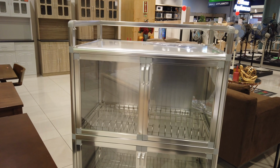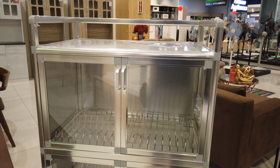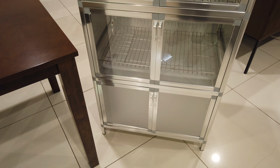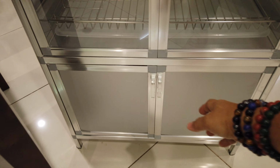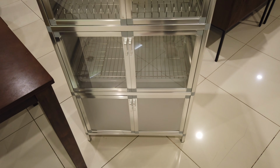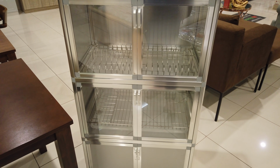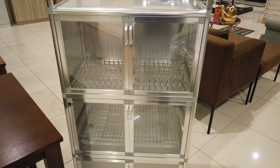So before I forget, I want to feature this one. This is the dish storage for your dishes, made of aluminum. It's got 3 tiers to put your crockeries, your plates, and whatever glasses that you will have here. It's made of aluminum. It's an instant cabinet at 6,295. So this is part of the budget price ready-made kitchen cabinet prices here in All Home Furniture, Talisay City, Cebu.